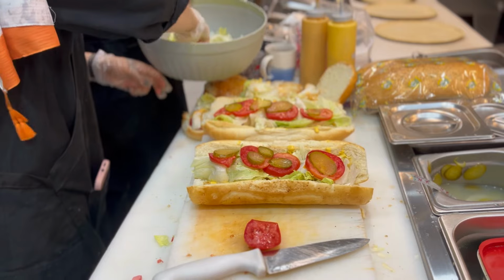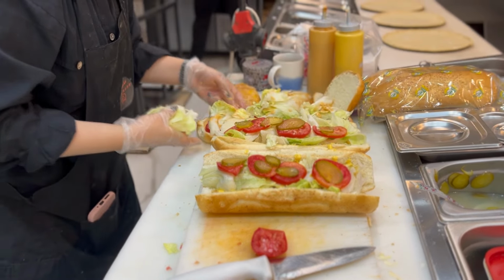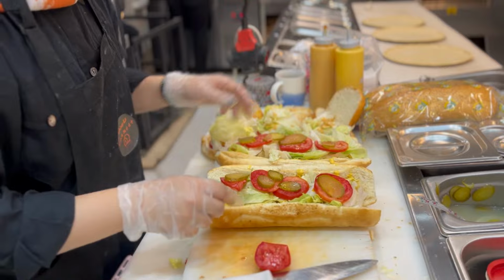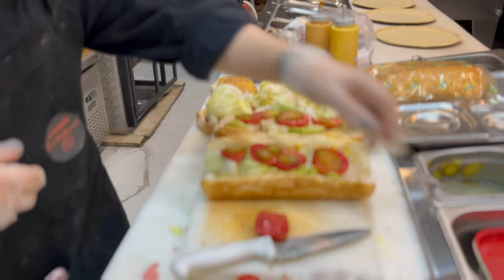Here is where sandwiches start to take shape. Each one is built with layers of flavors, bread, sauces, filling coming together in just the right balance. Watching it all happen really makes you appreciate every bite.